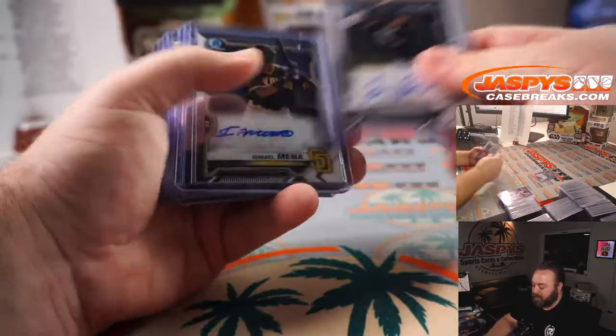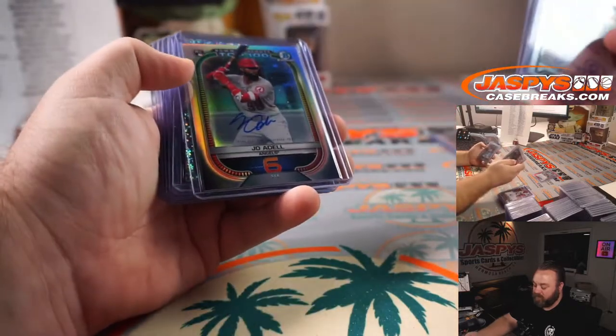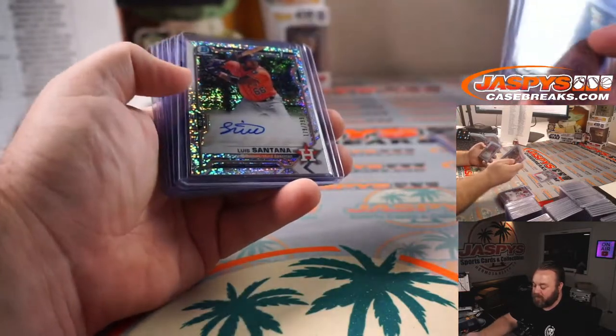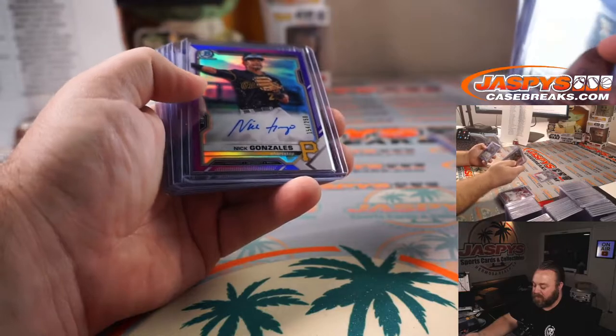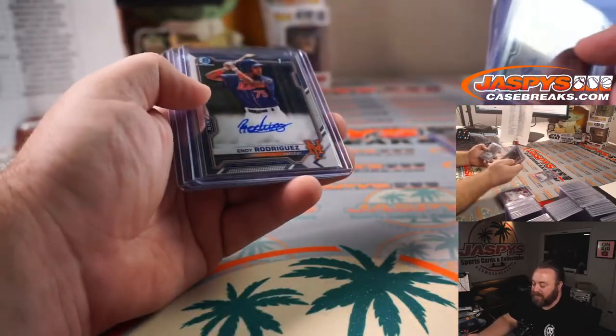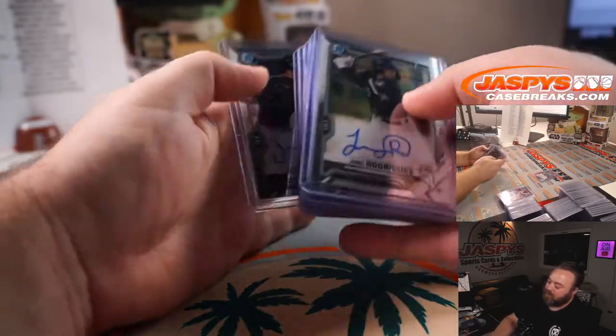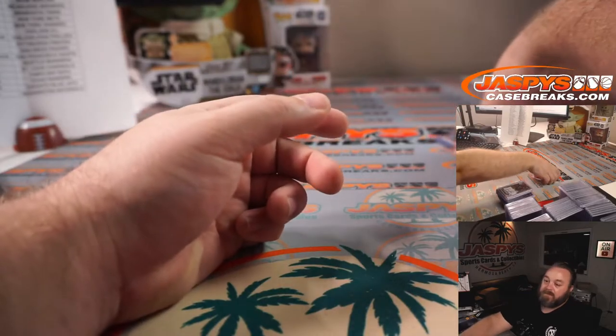Jose Rodriguez for the White Sox, Ismael Mania for the Padres, Austin Cox for the Royals, Joe Adell out of 50 for the Angels, Luis Santana to 299 for the Astros, Nick Gonzalez to 250 for the Pirates, Yolbert Sanchez for the White Sox, Endy Rodriguez for the Mets, Ed Howard to 499 for the Cubs, Jefferson Espinal for the Diamondbacks, and a couple nice ones to finish it off.